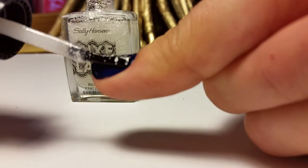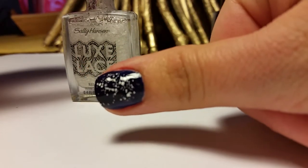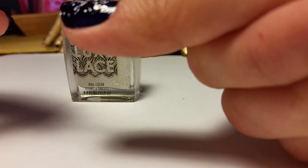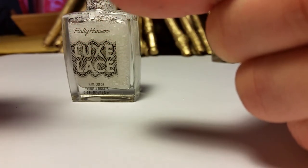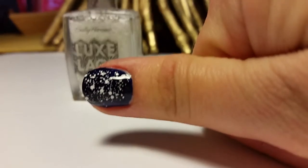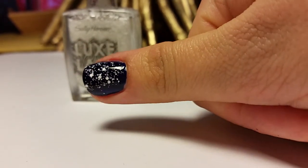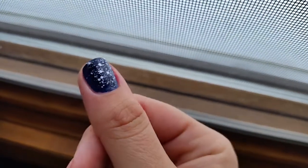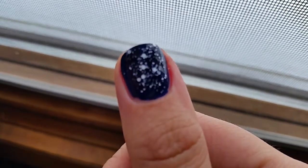And I'm patting it on because these very multi-glitter or multi-particle type of top coats don't have a lot of stuff that actually comes on the brush, but here you go, what it looks like. It just looks like a splatter, which gives it a pretty cool effect. I'm going to show this to you guys in the daylight. So this is how it looks in daylight. It gives it a little extra something to look at, you know.